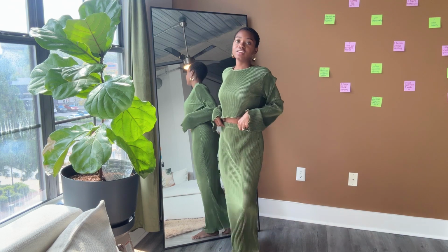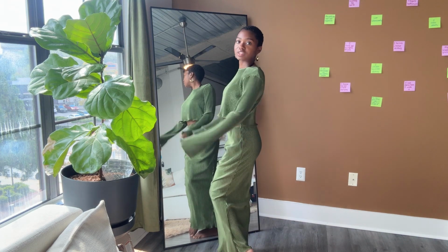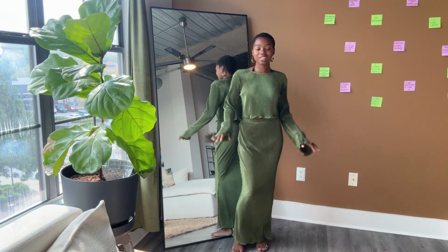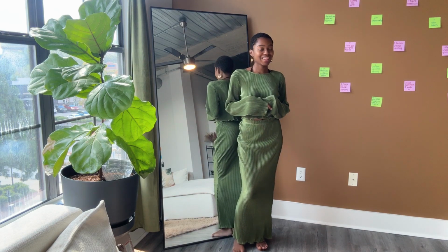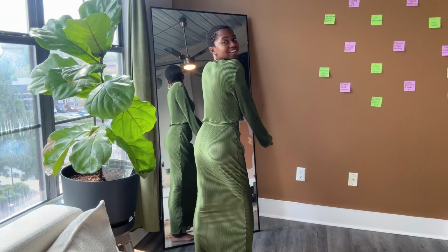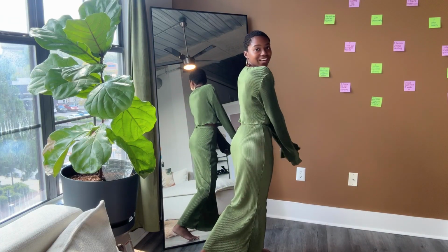Shirt, with the skirt, baby. Y'all gotta rate this one. Yeah, it's a 10.